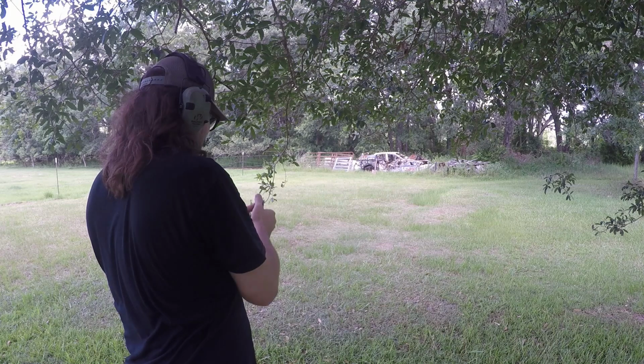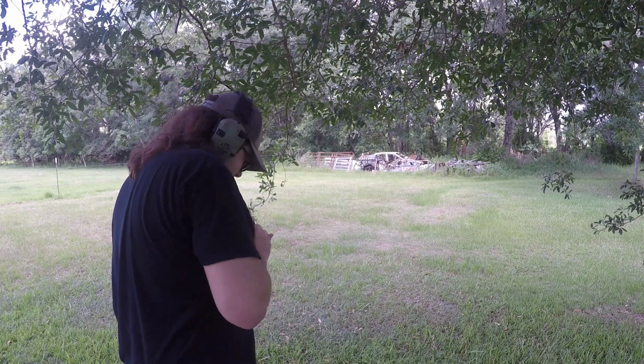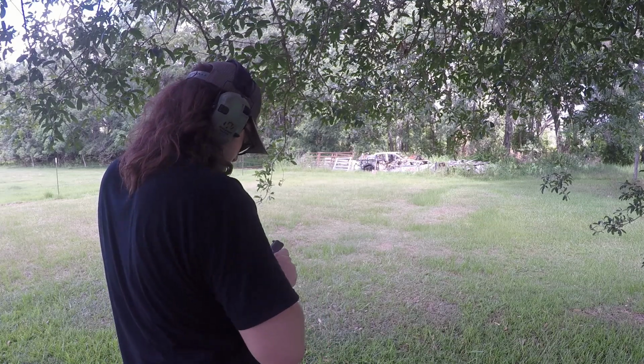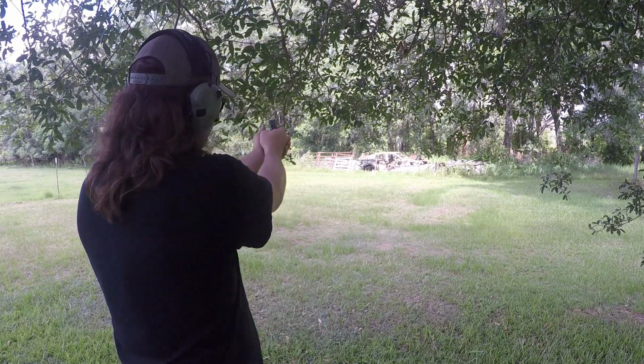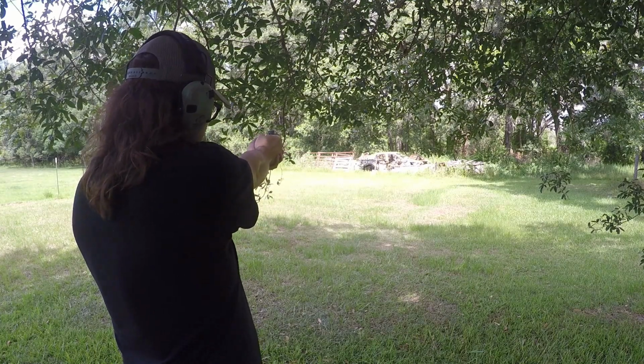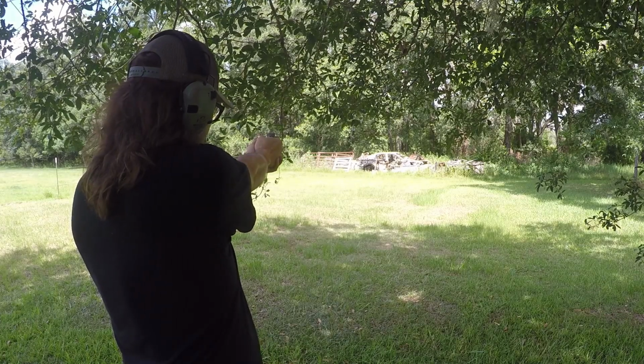Ah, she did not fire. Okay, hold on. Let's see if we got a dimple on the primer. Well, our primer's getting dimpled. Let's go ahead and try that one more time. Let's give it a shot here, see if she goes bang. My hands are wet and slippery. There's very little chance that this is gonna hit.